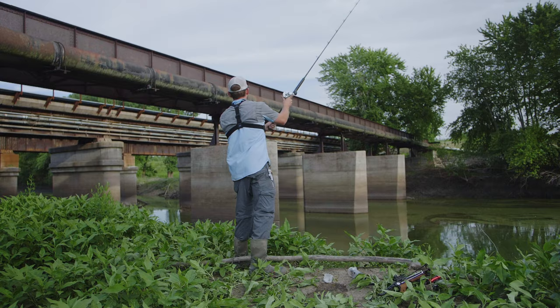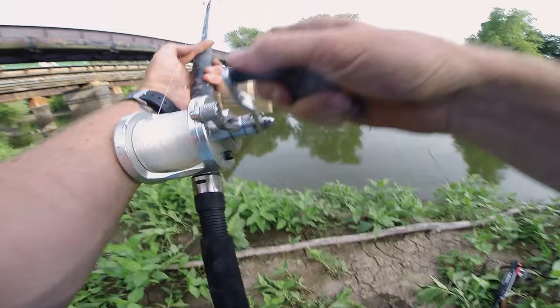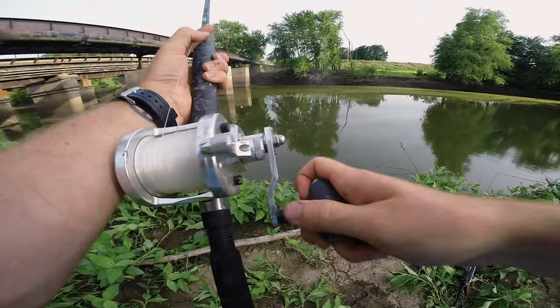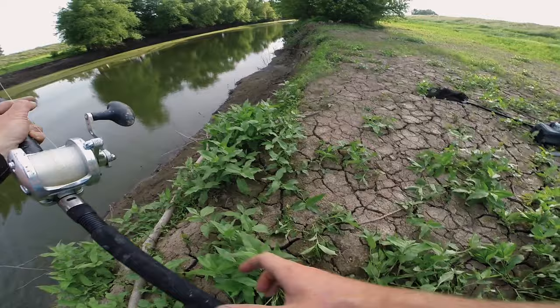Oh, you guys, I got a fish going for it. Fish on. Oh, this is a nice one. Oh, a lot bigger than that last one. Please stay on. Yes. Okay, he's down there. I need to land this guy.